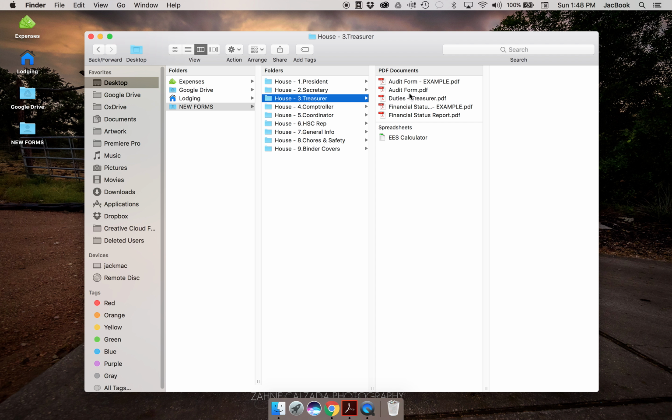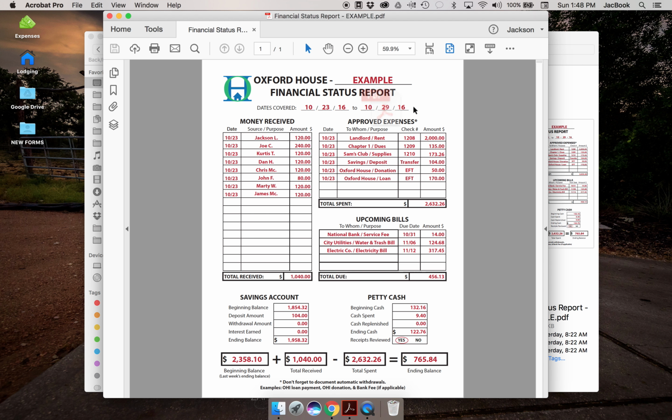On the treasurer's report, I made a pretty big change to this. It's no longer a 2-page report, it's a 1-page report. I felt houses were either forgetting to print the second page or they were printing it on 2 pages and stapling it together and then putting it in a 3-ring binder, and that was causing a headache for the treasurer having to remove the staples to write on the report. So everything's now on 1 page.